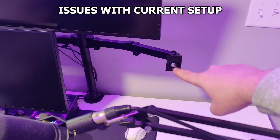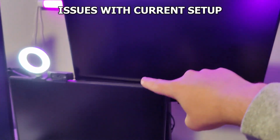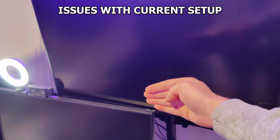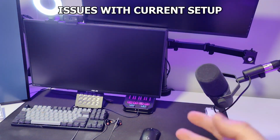So going to the top of the desk, I originally had planned to mount my monitors side by side. Unfortunately, my mount actually does not work with how I have my monitors laid out. So this top monitor is mounted to a mount that is on the left, and it's almost resting on the top of my main monitor.